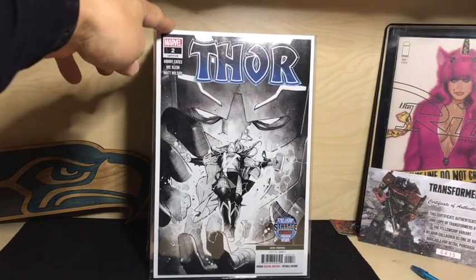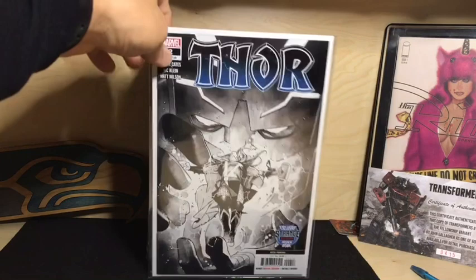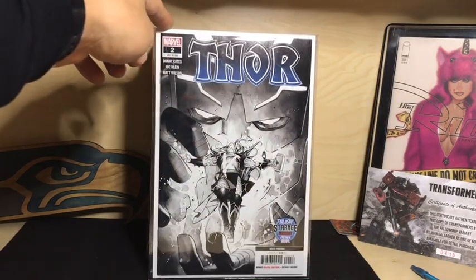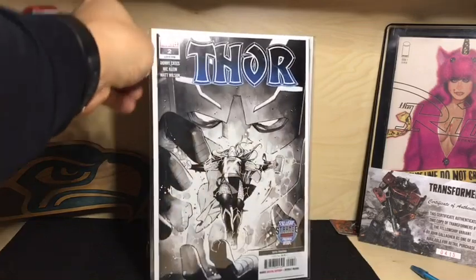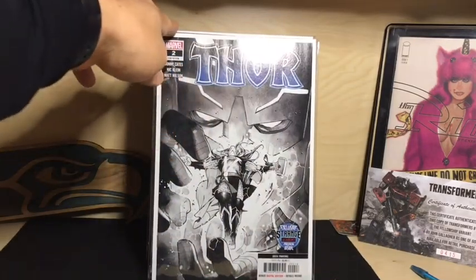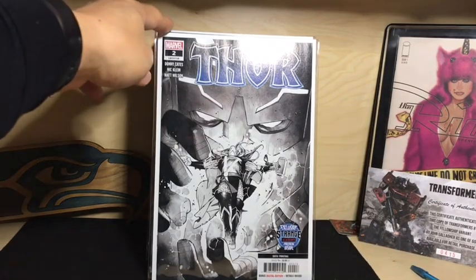Got this for cover price. Just happy that I was able to find a couple of copies, but I already sold a few. But anyway, yeah, Thor number 2. White Winter. That's his name. And also exclusive Academy preview inside. So is this the first appearance of all these characters in Strange Academy? I don't know. Is it?